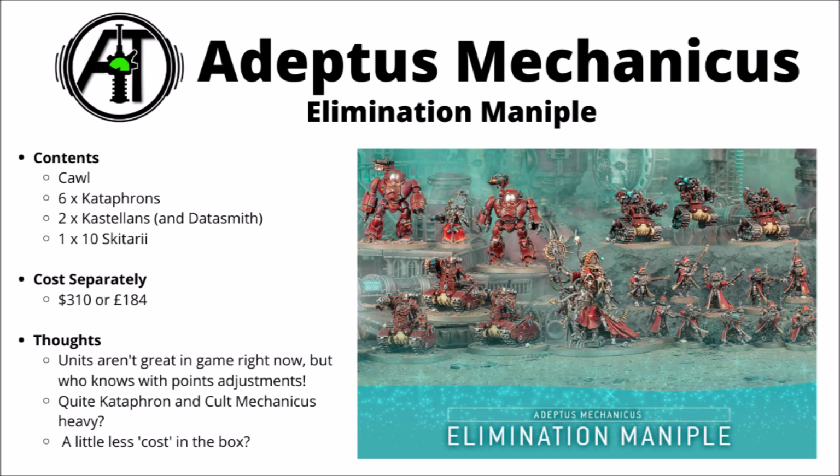I feel like while the previous two had really quite usable units in game at the moment, currently a lot of the stuff here really is quite underwhelming. Cawl was very rarely played in any sort of competitive list, the Cataphrons struggle to compete with the Skitarii, and the Castellans are still a bit on the pricey side as well. With Admech really struggling at the moment though, I really wouldn't be surprised if a fair bit of this got points adjustments in the next Chapter Approved. I feel like there'd at least be some fair chances of some improvements later on.